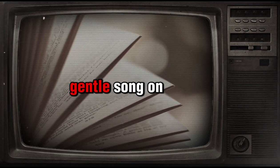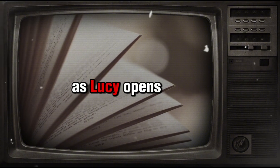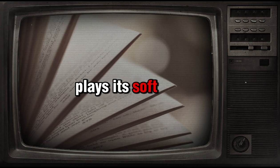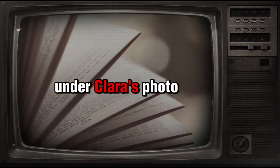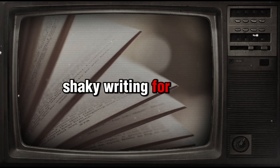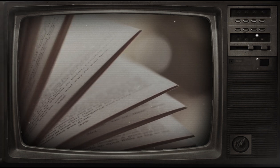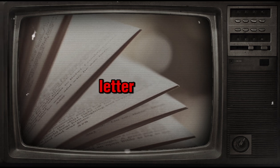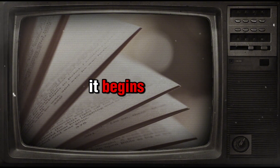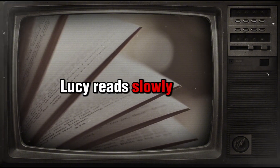Rain taps a gentle song on the attic roof as Lucy opens the old trunk. The music box plays its soft tune. Under Clara's photo, she finds a yellow envelope with shaky writing, "for the story keeper." Inside, a crackly letter smells like lavender. "Dear friend," it begins. Lucy reads slowly.